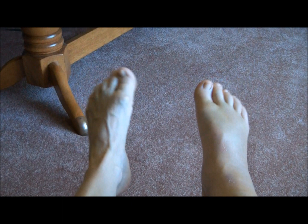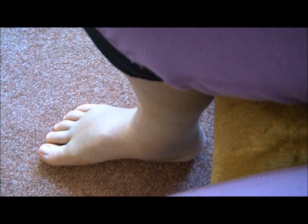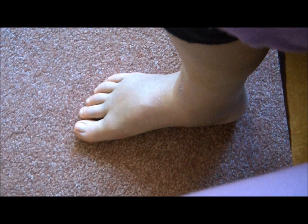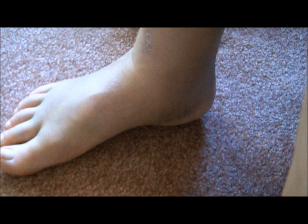Yeah. And I'm sitting in a rocking chair perpendicular to the ground. That's a stretch there. And I try and keep my heel on the floor. I can gently rock the chair just a tiny bit forward without putting any weight on my foot, just trying to get a little bit more of a flex in that foot. It just is so tight.